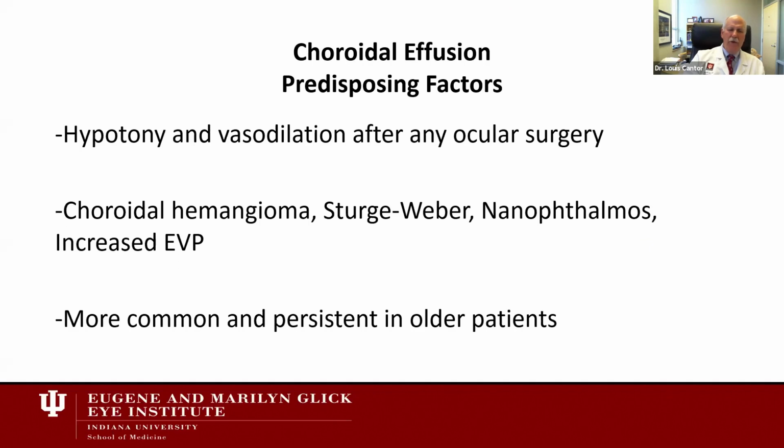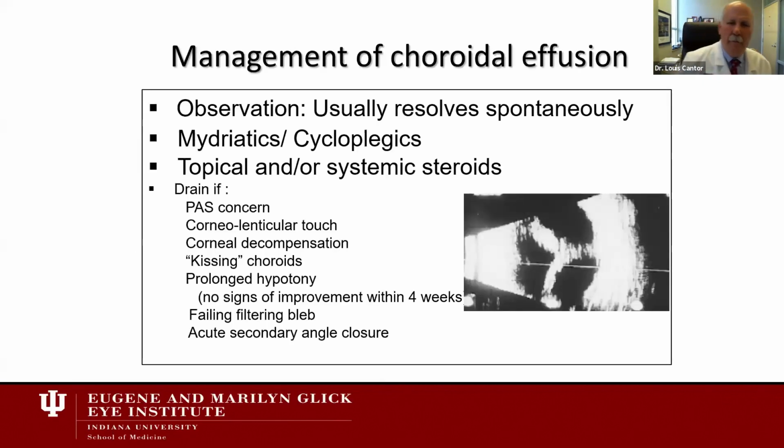They can occur after any surgery. Certainly if there's a choroidal hemangioma, if you're dealing with a patient with Sturge-Weber, nanophthalmos, or increased episcleral venous pressure for any reason, then the effusion risk is increased. These we can typically observe and they'll go away with steroids and cycloplegia, but we may need to treat. We may need to drain if the chamber stays shallow, or they're long-standing choroidals that are not going away. Then we may need to consider drainage of choroidal effusions, which I do occasionally.